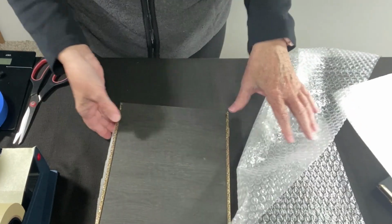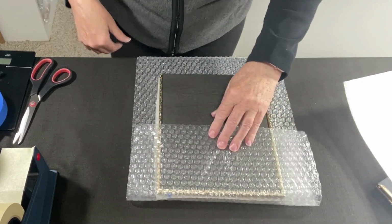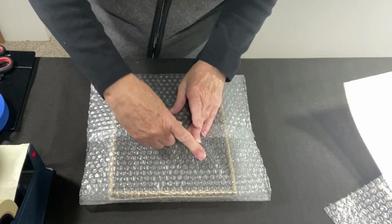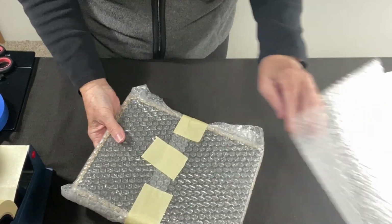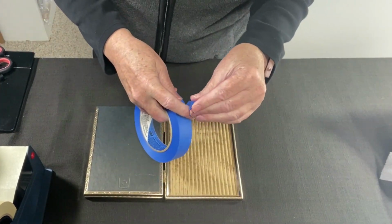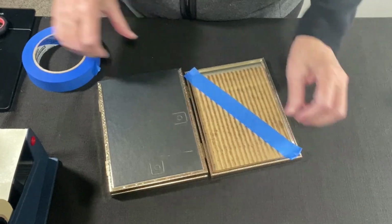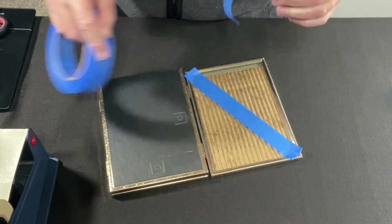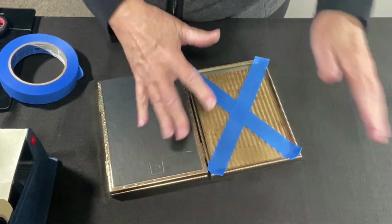And I'm going to start with small bubble before I go to the larger bubble. And I think I'm going to go this direction. I will add large bubble, but first I'm going to finish the smaller frames. Same thing here, I'm going to add some painter's tape and fold it under and crisscross it. I've got 3 of these to do. I've shipped these type of frames before. I haven't had any break yet with this technique, so I hope I'm still good today doing this. So I have to say I normally have only shipped 1 frame, not 2 different sizes together.